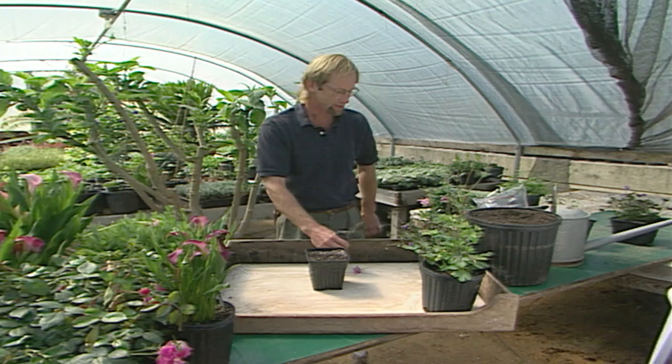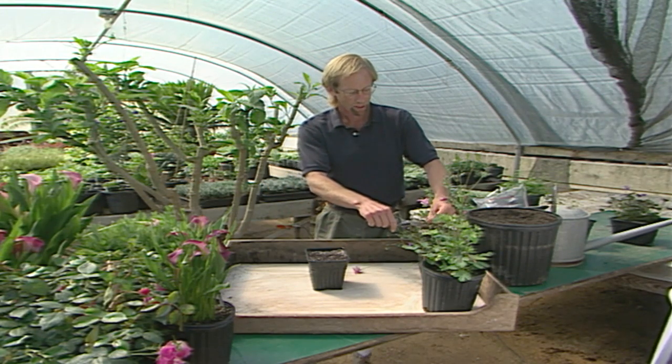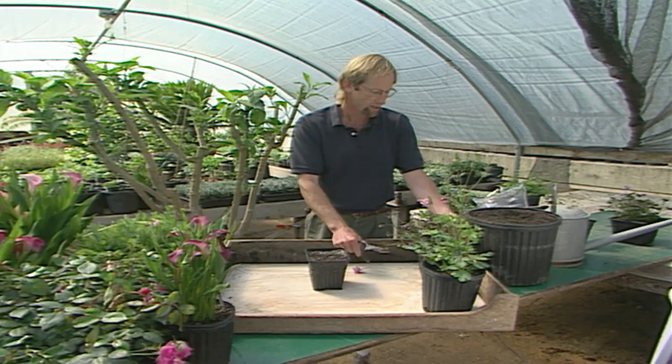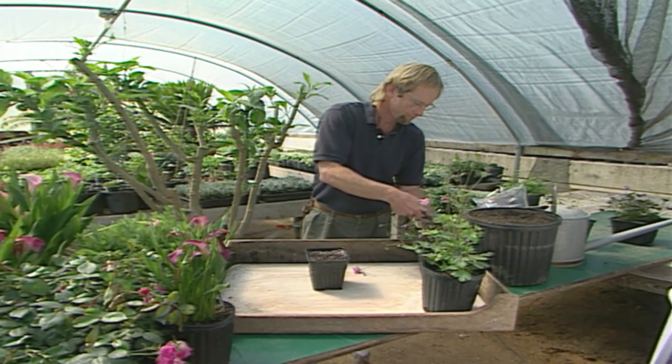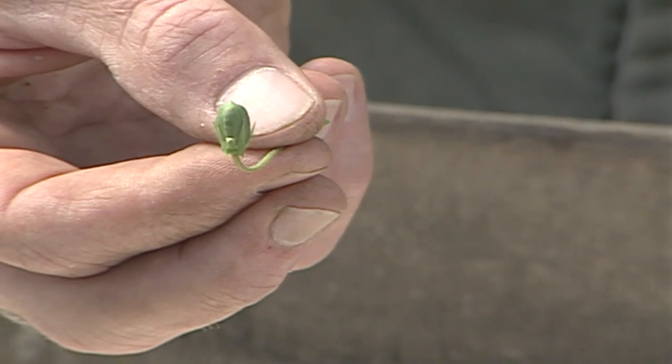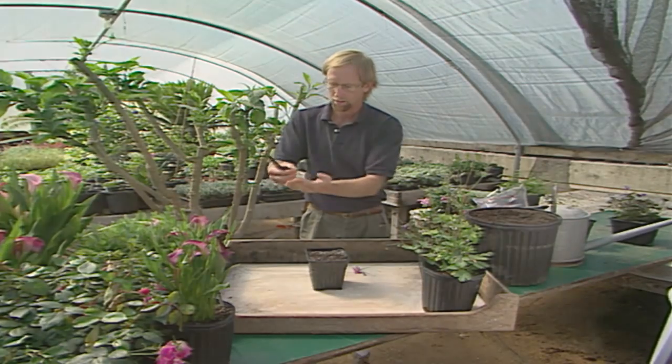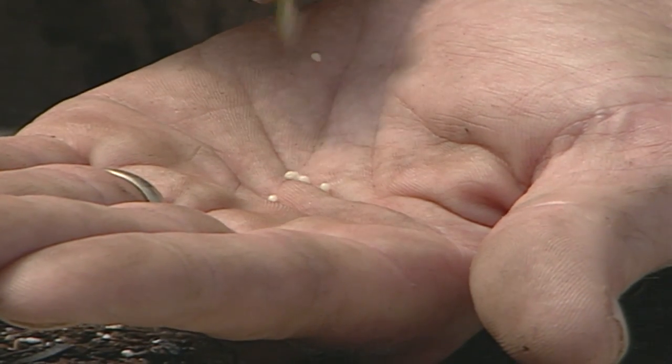Another one that is quite readily available from seed is the viola. This is Viola labradorica, and it'll produce a nice big seed head. And if you split that open, you can see all the little tiny seeds in there.